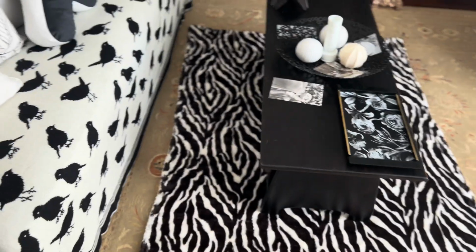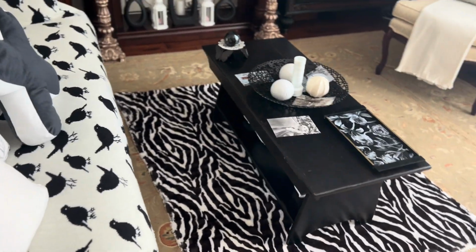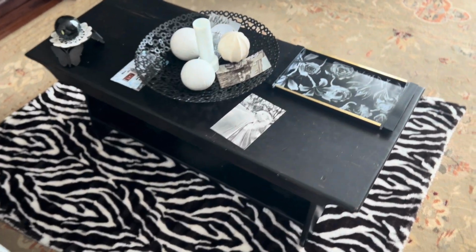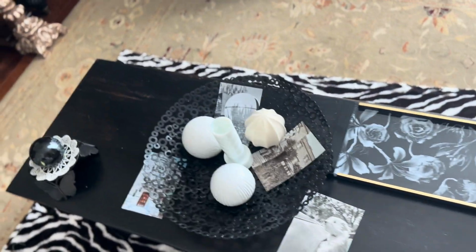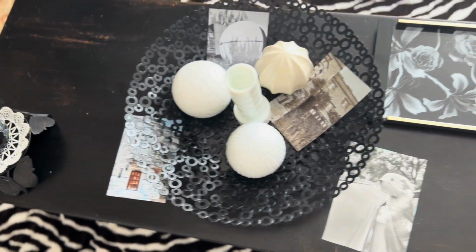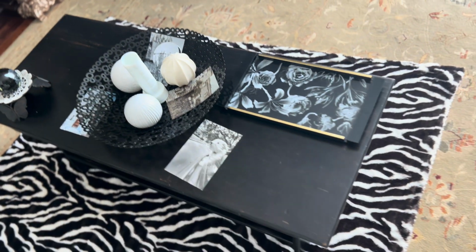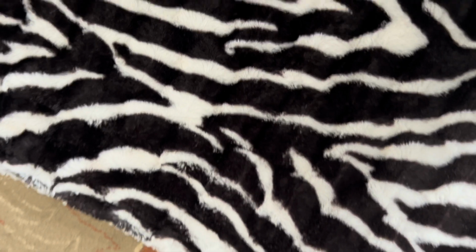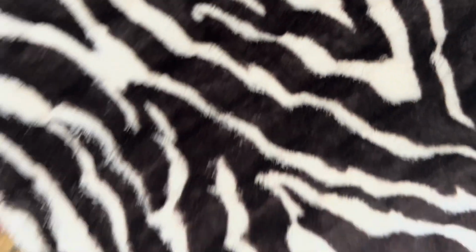There's my Found on the Curb coffee table in black, and I can show you the items properly now that I'm standing from above it. There we go, a couple balls, a few black and white photos, and then if you go underneath, what do I have under there? Can I even show you underneath? It's not working out very well.